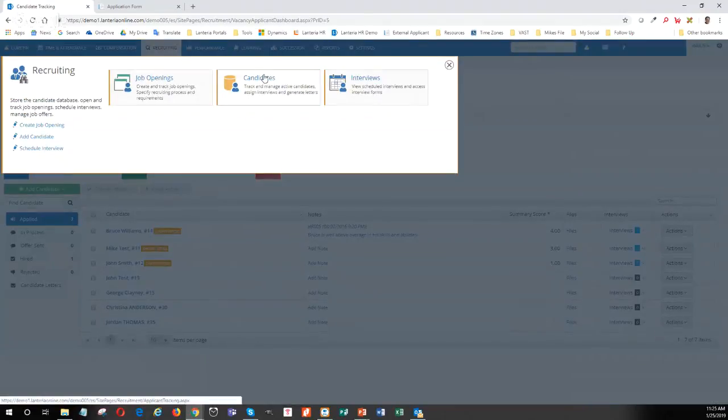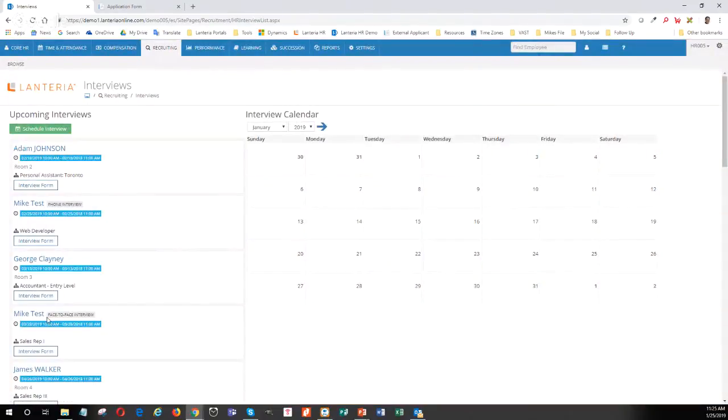We can also manage a candidate database of all the candidates in the system. And I can also set up interview schedules and publish that so that all the recruiters can see who's being interviewed and at what specific days.